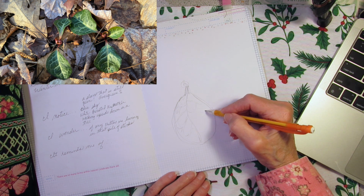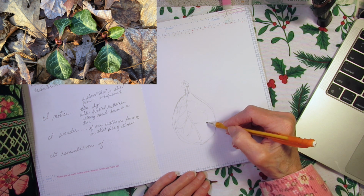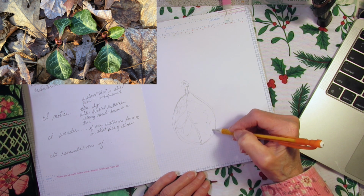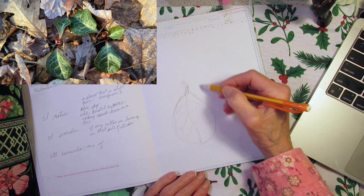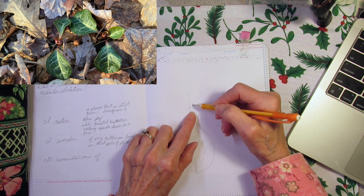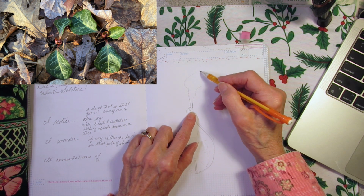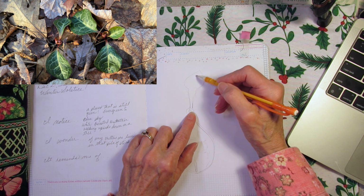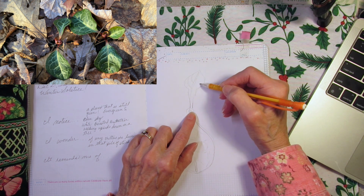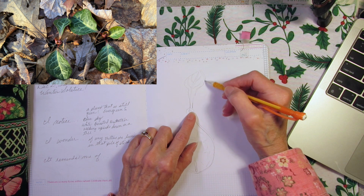And I'm just looking very closely at the pattern that the white lines are making on the leaf, and how this white line does come to the tip. And then this one has a small leaf coming off this way. Again, I'm noticing that it's very narrow here. And the angle that this leaf is at kind of makes it look funny, because that's just the angle that it's at. And again, with those white lines, like that.